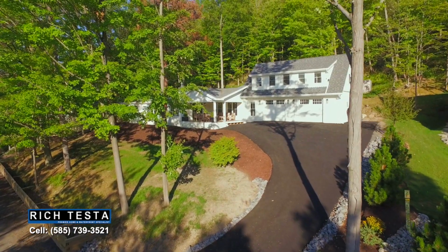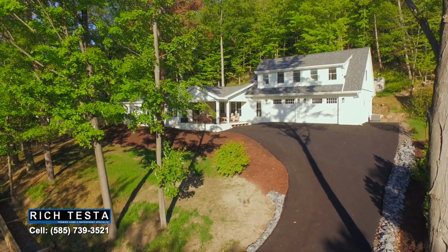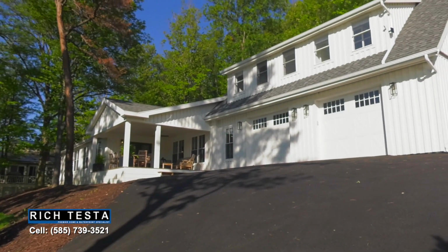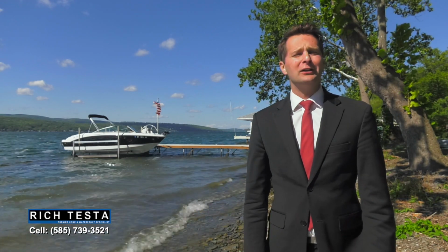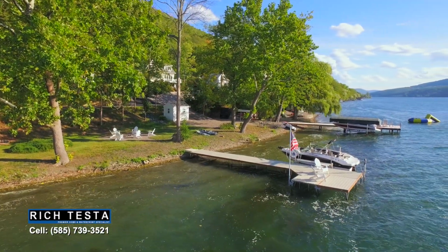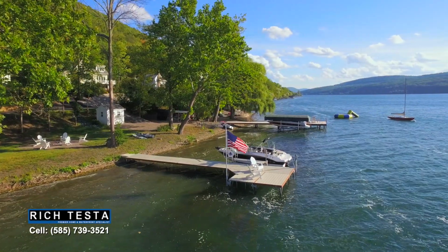This waterfront designer showcase features a custom architect design with clean lines and artistic flair, the epitome of the modern farmhouse style. This premium level waterfront includes approximately 125 feet of shale beach, with a shed, a fire pit, a dock, and boat hoist.